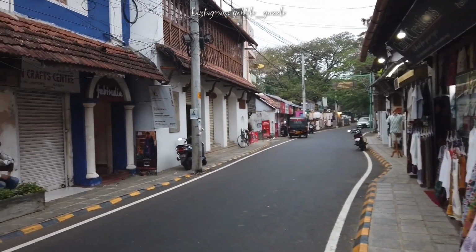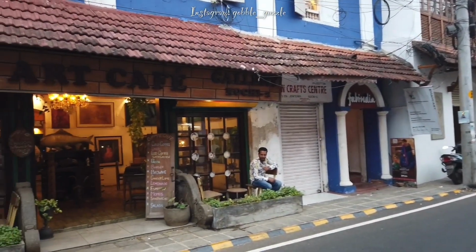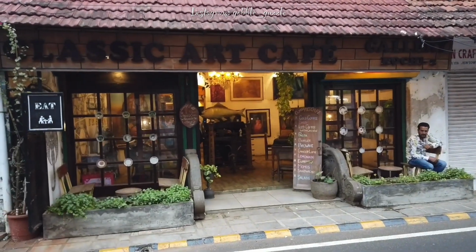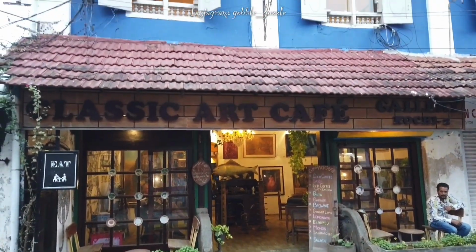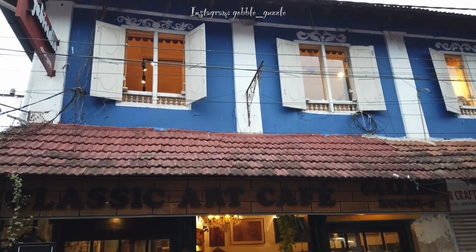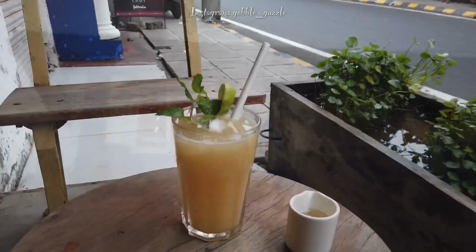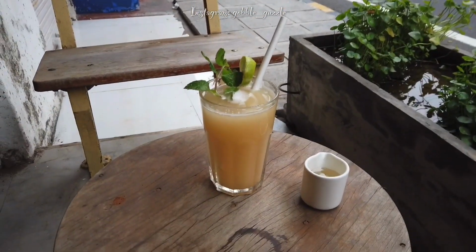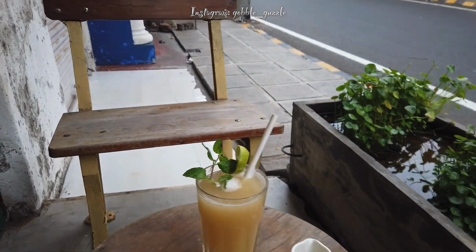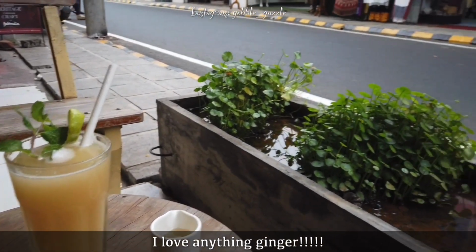Let's make a stop for a thirst quencher, and I've spotted this little place here. It's called the Classic Art Cafe. It does have a very inviting look on the exterior, doesn't it? If you're a lover of the old architecture style, you will be definitely bowled over by the buildings you see here in Jewtown. Here I am in the Classic Art Cafe, and I've chosen a ginger lemonade to keep me company while I do a spot of people watching in this particular corner.